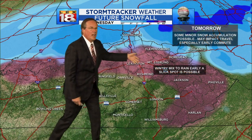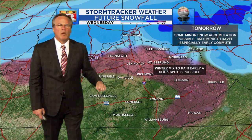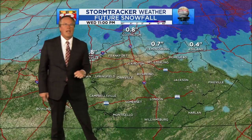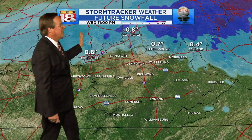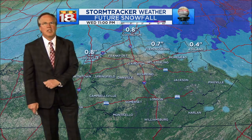Although in the area shaded in pink, we could have that little bit of a wintry mix, and there may be a minor travel impact somewhere. And when you get into eastern Kentucky, there could be a little freezing rain in some of the deeper valleys. And again, the numbers here obviously are not big. We're talking fractions of an inch.